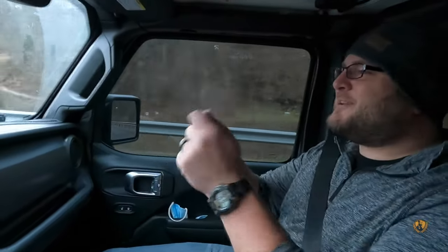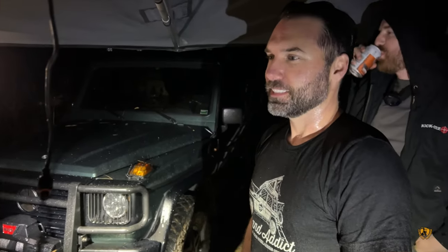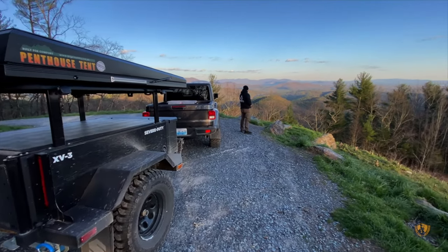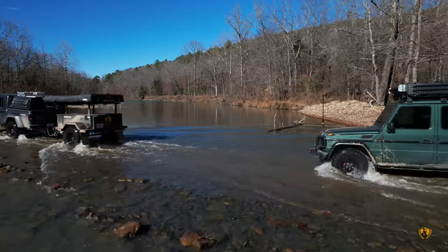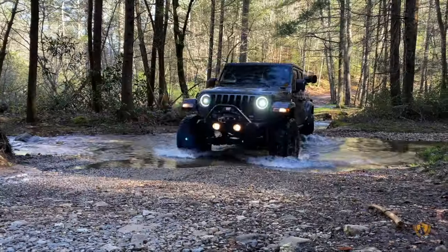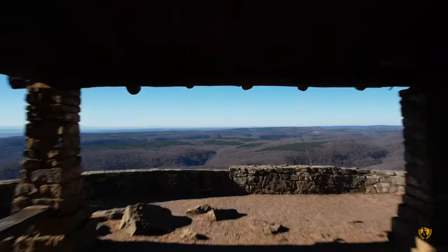Over the 4 years of completing these sections, we are joined with a bunch of different passengers and friends following along. Along with putting a ton of mileage on our vehicles, we also put our gear to the test. So hang out, watch all the miles fly by, the camp spots, water crossings, and small diners we find along the way.